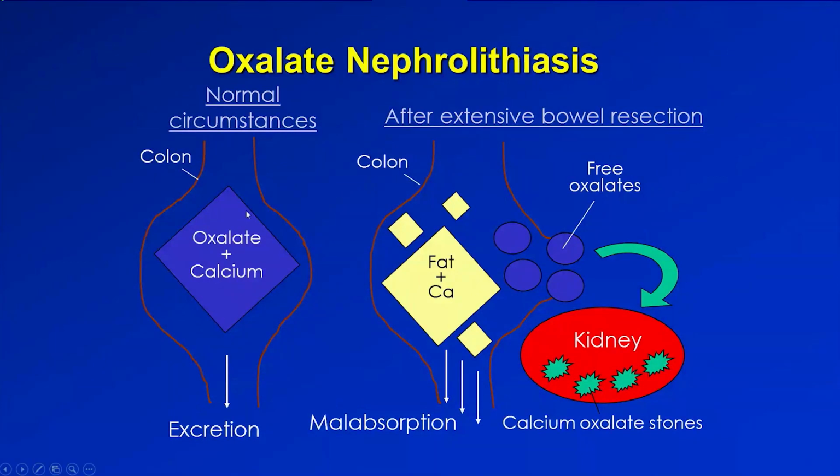Oxalate stones can occur in patients on HPN. Normally, oxalate combines with calcium and is excreted in the intestinal tract. However, after extensive bowel resection, fat malabsorption occurs that binds with the calcium, and free oxalate is available for absorption that gets into the kidney and forms calcium oxalate stones.